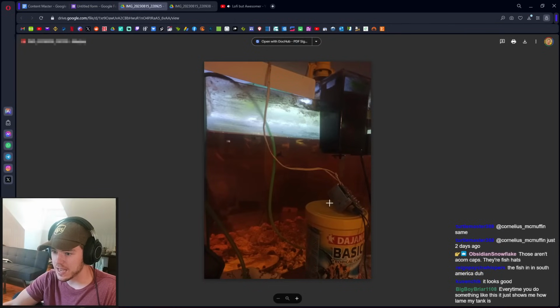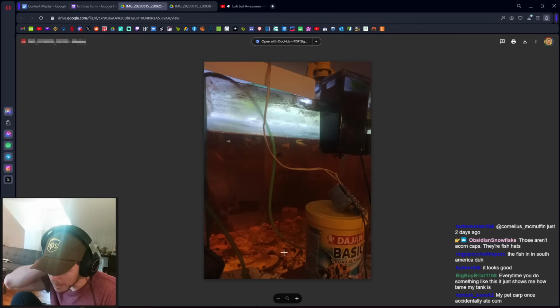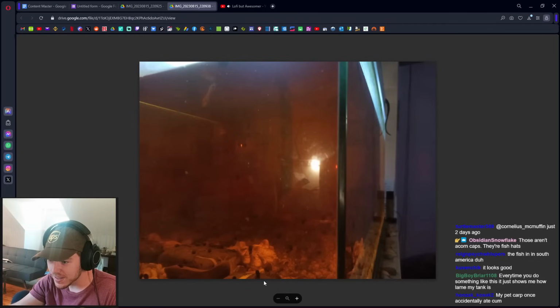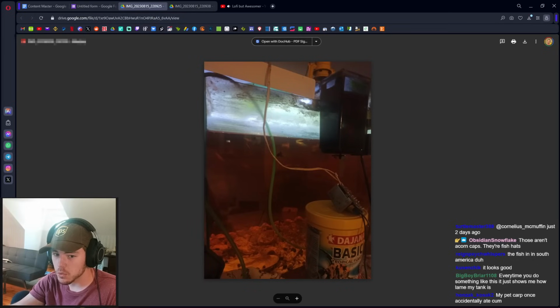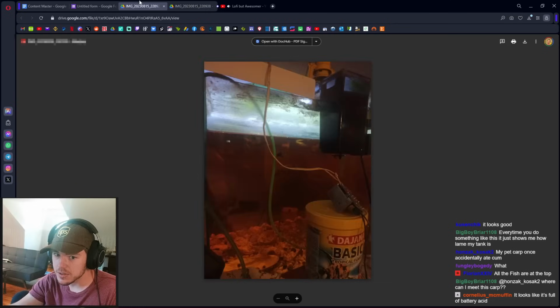Okay, this is not a great angle that you've taken of the, what? What is this tank? It's just pebbles on the bottom and there's an empty shell and then a rock. It's kind of overloaded with snails and the water is orange and you took the worst possible photos that you could take. I'm very confused as to what the goal was here, but again, are there fish? Oh, are these fish? Oh my god, there's live bears at the top. It looks like it's full of battery acid.